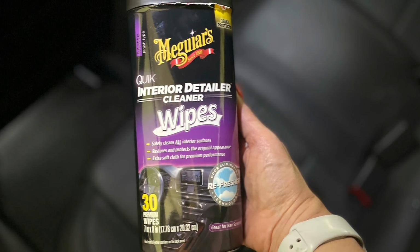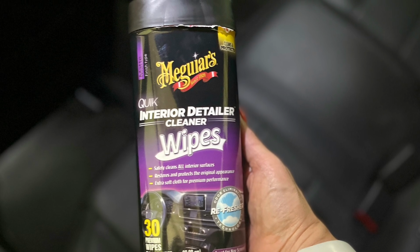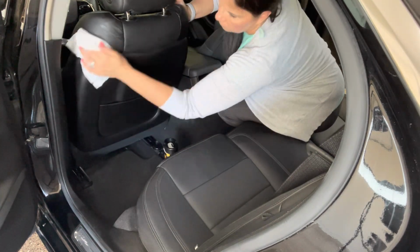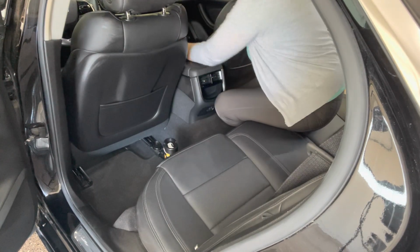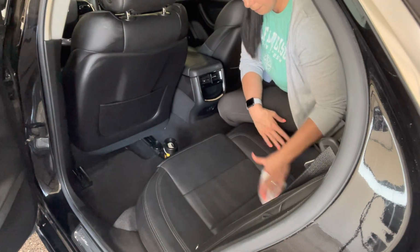This is the product I'll be using to clean the inside of my car today. Now, I have to admit, in the past, I've just grabbed something from underneath the kitchen sink to clean my car. But I have a sweet friend whose husband owns a very successful detailing shop, and this was the product that he recommended if you were doing it yourself. So I have found that it works wonderful.